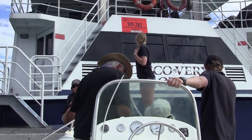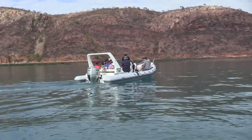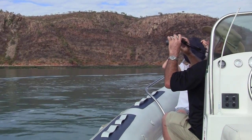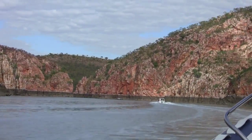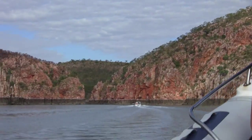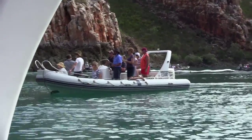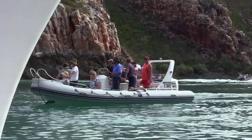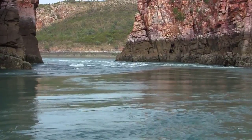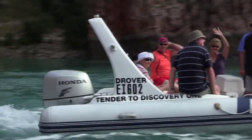Our morning excursion is to view the horizontal falls, where the tide rushes in and out through narrow openings between secluded bays in the drowned ranges. Tenders from other cruise ships mill around the entrance to the falls. The height of the water depends on the tide and the flow in and out of the secluded bays, and can reach as high as 5 metres.